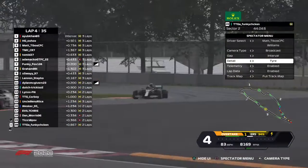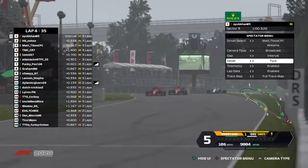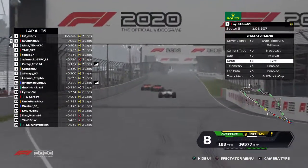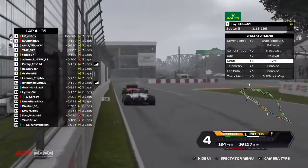Tico's got the move done on Funky Chicken, so he's up to 19th. Oxox now on the back of Ayub Khan, despite that good launch. Oh, big twitch from the race leader. And Ox, what's going on? Yeah, Ox has got the run and sweeps by into the lead. Just Ayub Khan's showing alongside. He's going to try and break late now, he's going to tuck in.